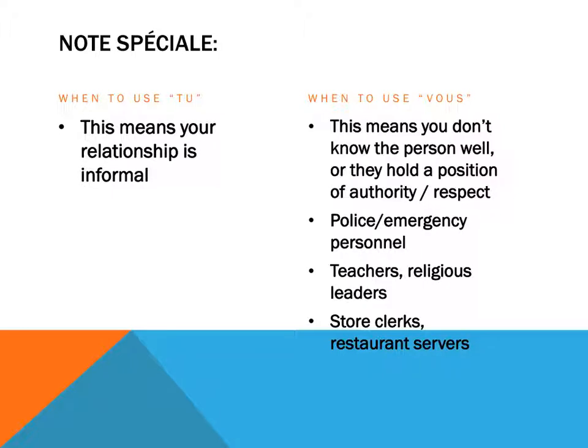Okay? You want to do that with teachers or religious leaders. And also, maybe most pertinent for us or most likely to happen, is store clerks and restaurant servers. When we travel, those are often the people that we interact with, and we want to make certain that we're polite to them by using vous.